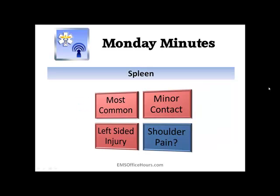Now, the spleen, again, this could be a fall, could get injured from a motor vehicle accident, but it's really a less obvious sort of injury, okay? And sometimes you might even have minor contact, like a football tackle, things like that, hockey.